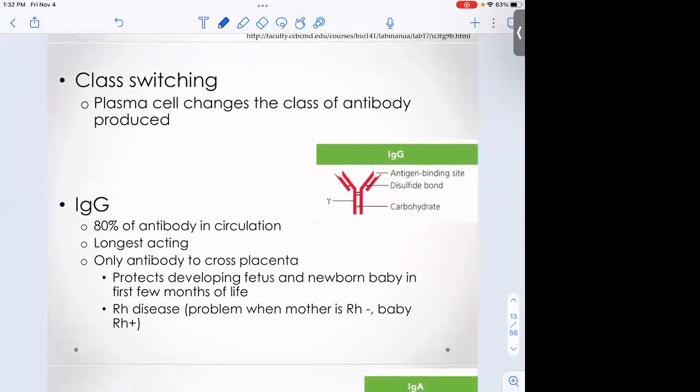Oftentimes, soon after plasma cells start making antibodies, they will get cytokine signals to change the isotype or the class of antibody that's made. So again, soon after it starts, it'll get the signals to class switch to a different kind of antibody. Most often, class switching is going to happen in terms of switching to IgG, because 80% of antibodies in circulation are IgG. So this is the most common antibody in circulation in the bloodstream. That's what I mean by circulation. And it's the most common because they typically stick around for a while. Okay, so they're the longest acting.